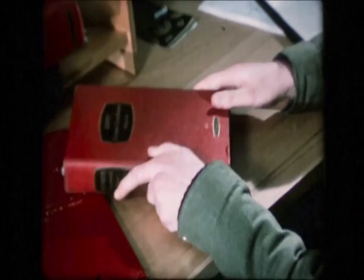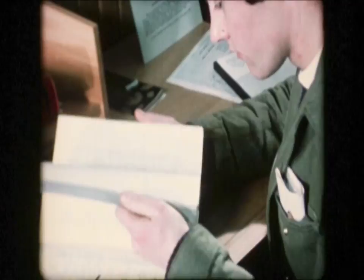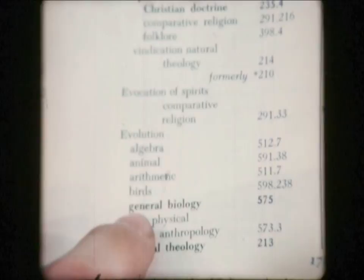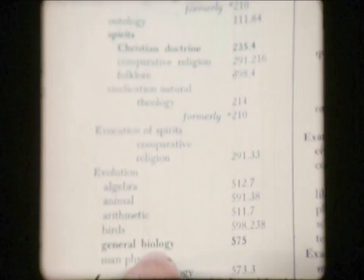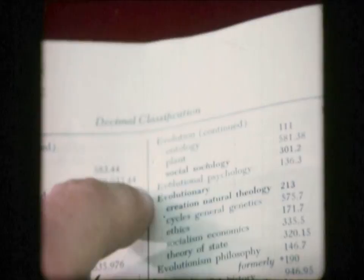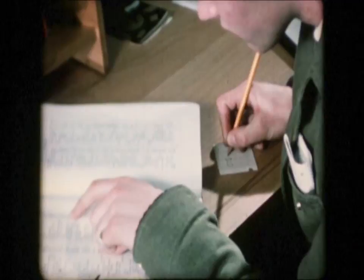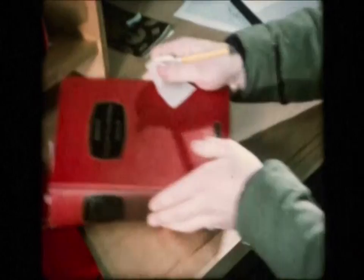Let's see if we can find anything on evolution with reference to ethics. Evolution. Algebra. No. Animal. No. Arithmetic. No. Birds. No. General biology. Possibly. 575. But what's this? Evolutionary psychology. Evolutionary cycles in genetics. Evolutionary ethics. 17. Better make a note of both those numbers. 575 and 17, but start your search with the main subject. Evolution, general biology, 575.